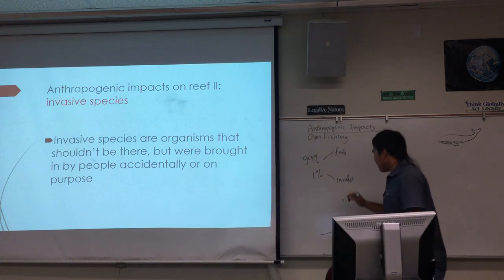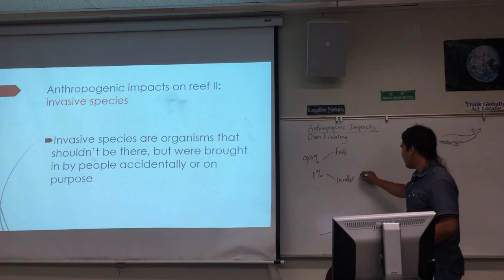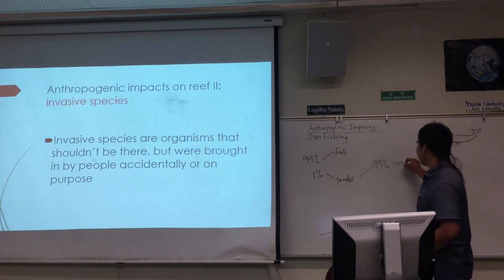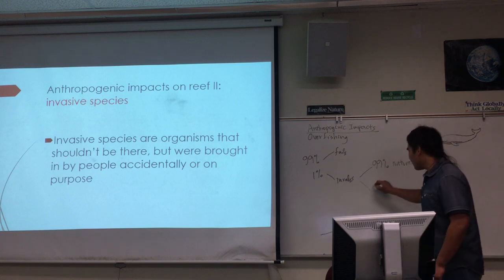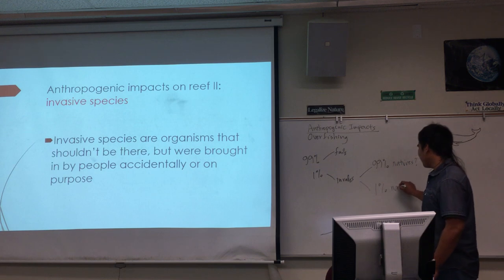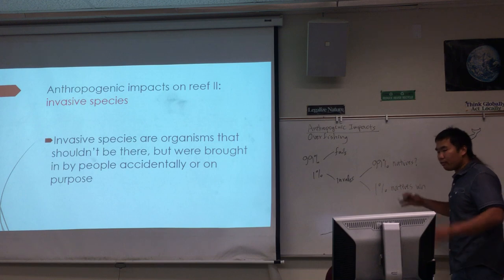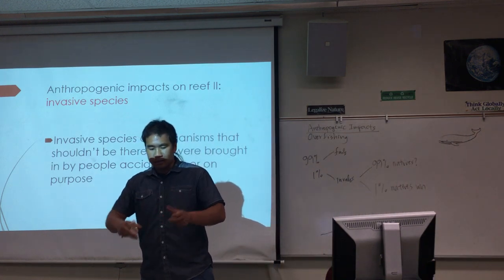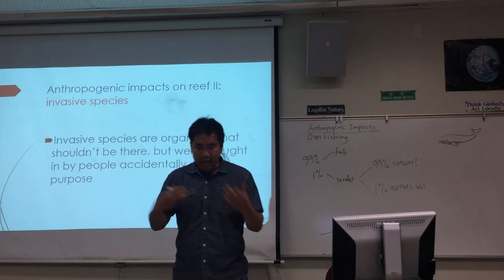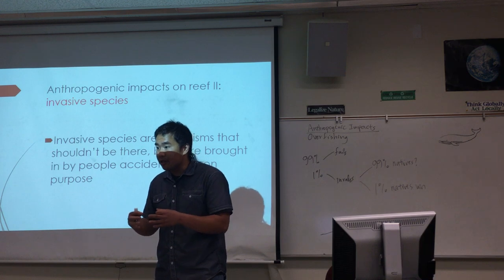So in this case, the 1% that does make it, 99% of the time, natives don't know how to deal with it, okay? And 1% of the time, the natives win, okay? So it works both ways. The invaders are unlikely to invade, and the native population is unlikely to defend, all right? Because neither side understands each other, right?